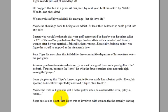See, it's almost unbelievable that Tiger would confuse sex with golf. But if he started to, it means he was teetering on some sort of psychosis, and that's a possibility. It puts it in the realm of imagination or what if, rather than a rock-solid absolute that the audience isn't going to buy. Why not put it in a what-if category and help us imagine that it could happen by saying he actually started confusing golf with sex. It's almost hard to type and do this and think about jokes at the same time. Sorry if I'm ranting here, but this is how I talk out jokes sometimes. Some say at one point that Tiger was so involved with women that he actually started confusing golf with sex.